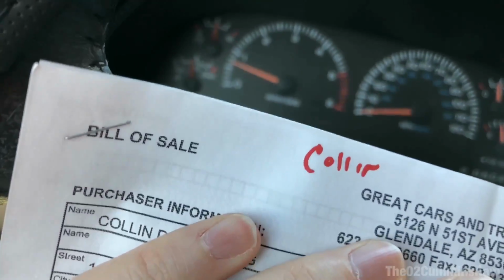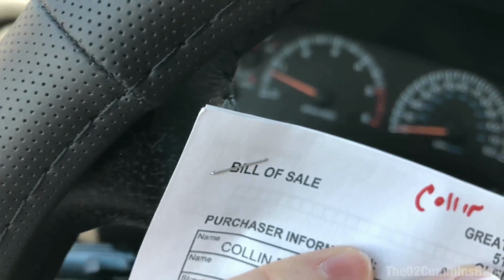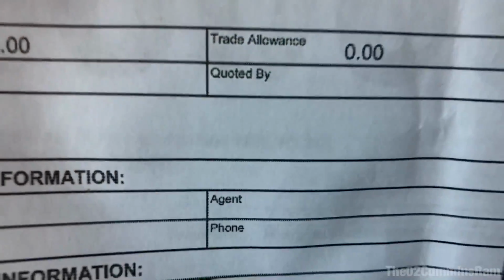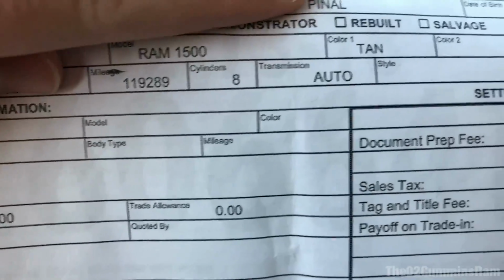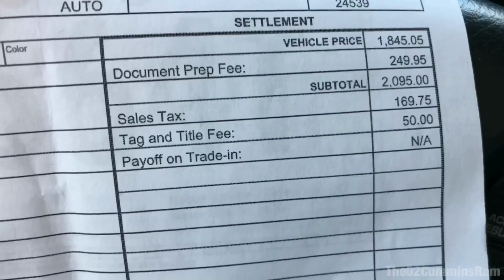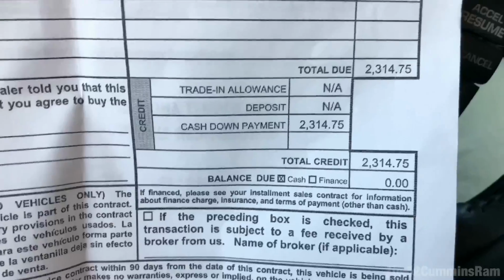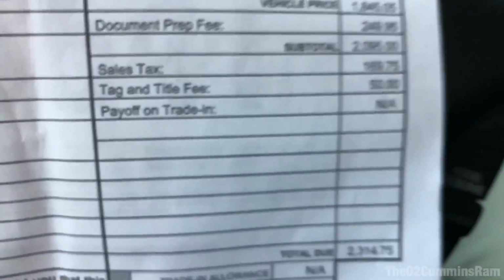But I will show you guys this is my truck. Trying to get over here best I can. As you can see, there is my name, Colin, my middle initial D there. Don't want to show too much, but there are no other names on it or anything. And coming down here, you can see Ram 1500. Oh yeah, it's not even my real birth date. I don't even know why that's on there, but it shows it on there. But there you guys go. There it is. There's exactly everything I paid. When I bought it, the date was down here too. What is it? 12/30/2017.